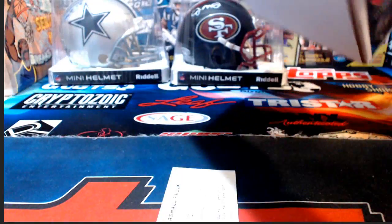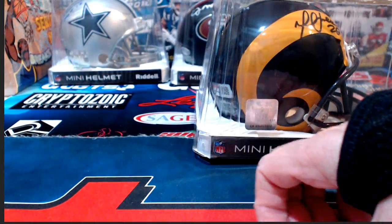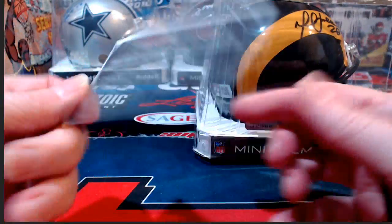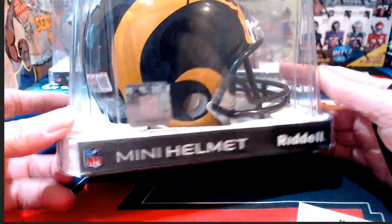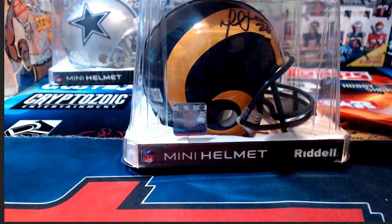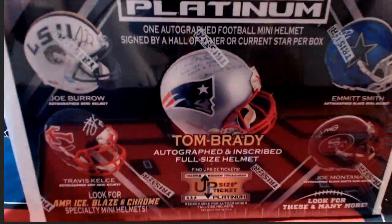Oh my goodness. Hey, well, here's one that actually tells us who it is. It's the first one that's actually told us who it is. It is Marshall Faulk, and that is obviously on a Rams helmet. So there's a Marshall Faulk signature. It is TriStar hologram authenticated. We can barely see on the bottom there that generic COA for TriStar is tucked in underneath there. So we're Rams, 49ers, and Cowboys.